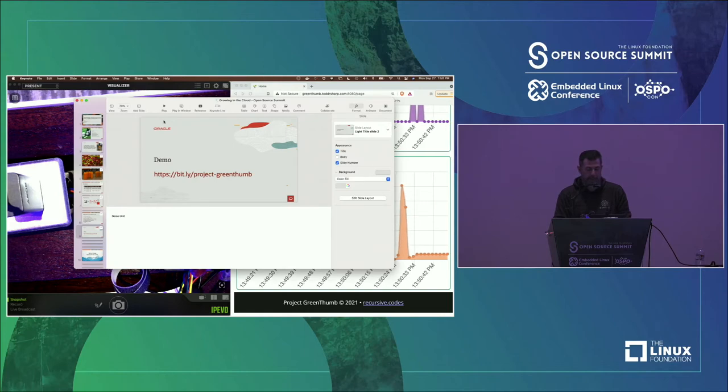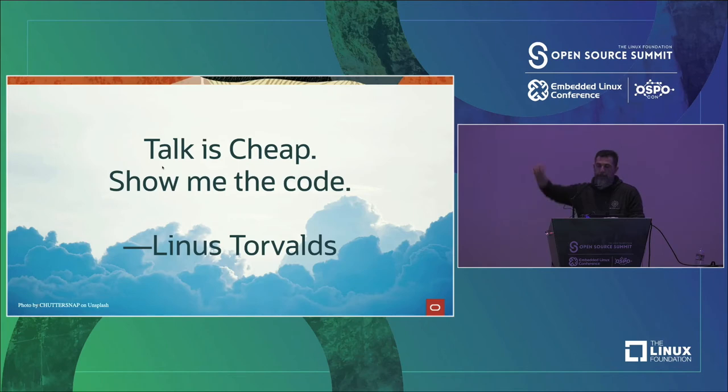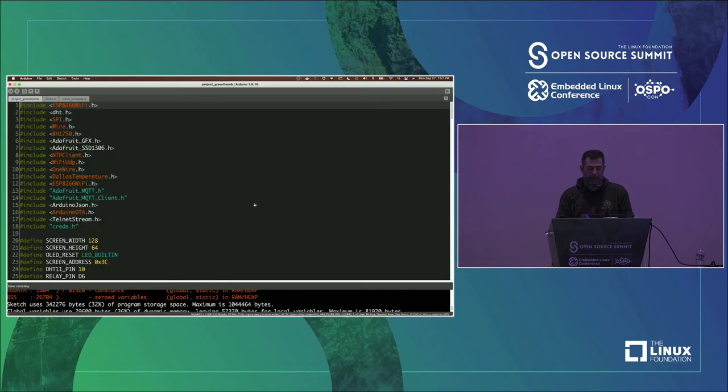So let's jump back to the slides here. Now, as someone famous once said, talk is cheap, show me the code. So from now on, we're going to be looking at the code behind the scenes and seeing how that works. And I want to start out with the actual Arduino code. So have we all experienced Arduino? We're somewhat familiar with it.